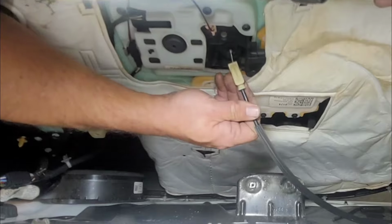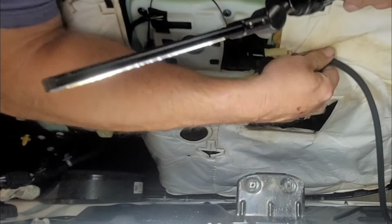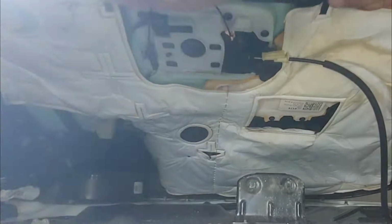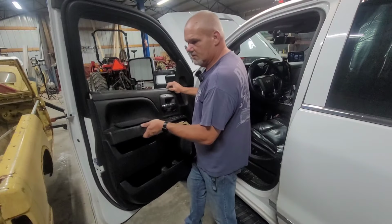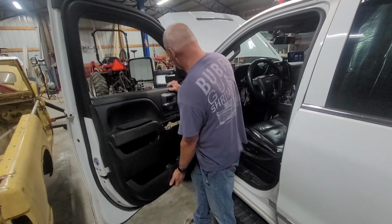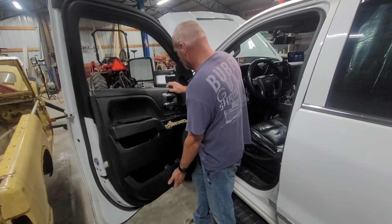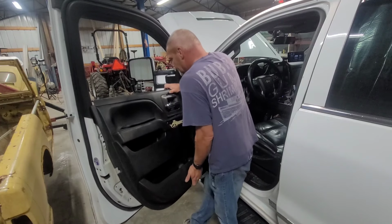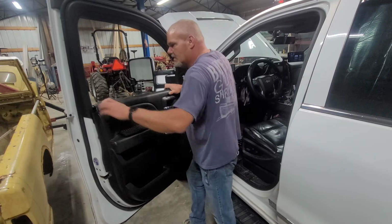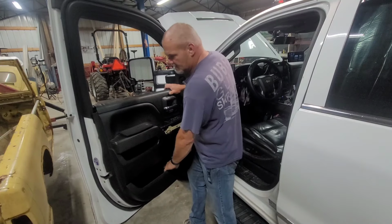Take this here, stretch it out. There, now we're ready to pop the door panel itself back on. When putting the door panel back on, get it centered in the window, tip it up so this piece goes underneath this and apply a little pressure, pull it out like that. Make sure that our door lock rod is going through here.